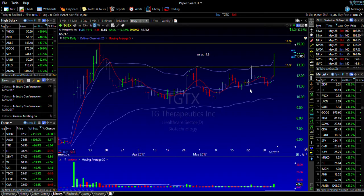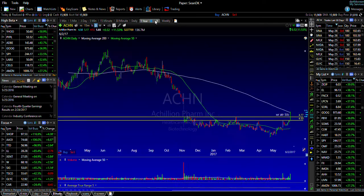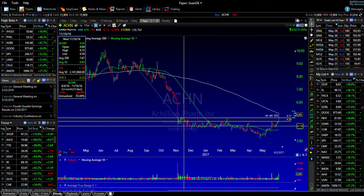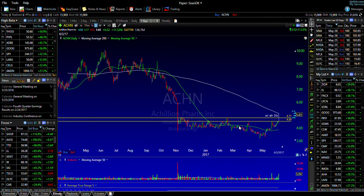Last one would be ACHN. So we've got another penny biotech. We see biotechs in play. Big picture, we had come off a sharp down move and a sideways base. Another penny biotech, as we talked about. Prior resistance level around this 475.